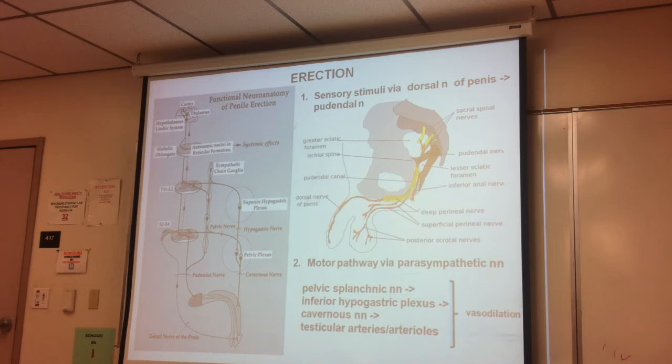Erection is very similar. We changed the sympathetic for emission, but the sensory pathway is still the same.